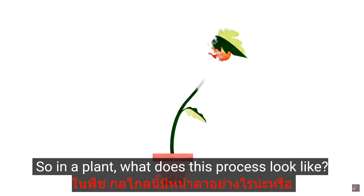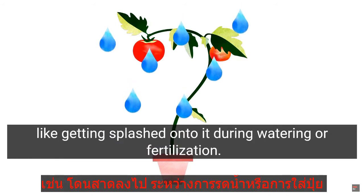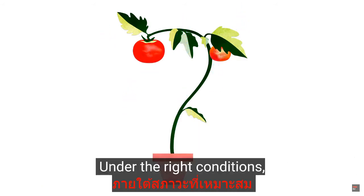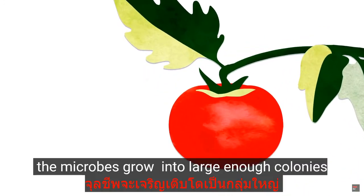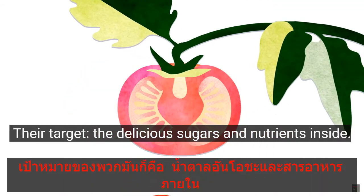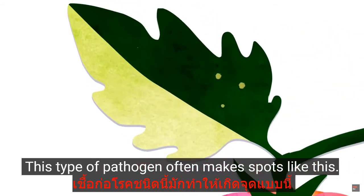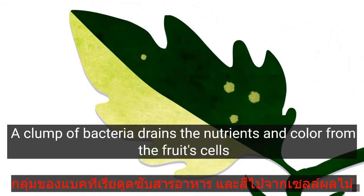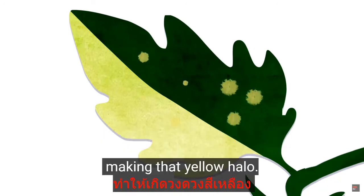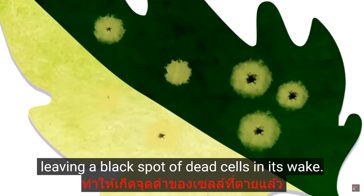So in a plant, what does this process look like? Microbes can reach plants in a number of ways, like getting splashed onto it during watering or fertilization. Under the right conditions, the microbes grow into large enough colonies to attack the waxy outer layer of fruit or leaves. Their target, the delicious sugars and nutrients inside. This type of pathogen often makes spots like this. A clump of bacteria drains the nutrients and color from the fruit cells, making that yellow halo. It then moves outward, leaving a black spot of dead cells in its wake.